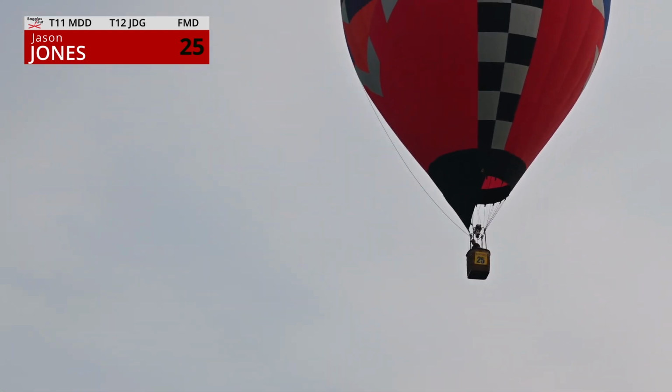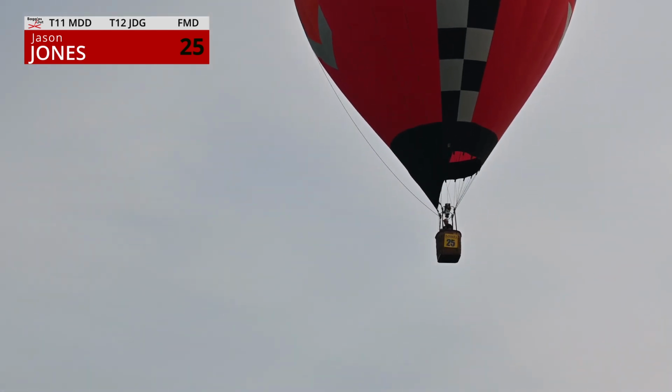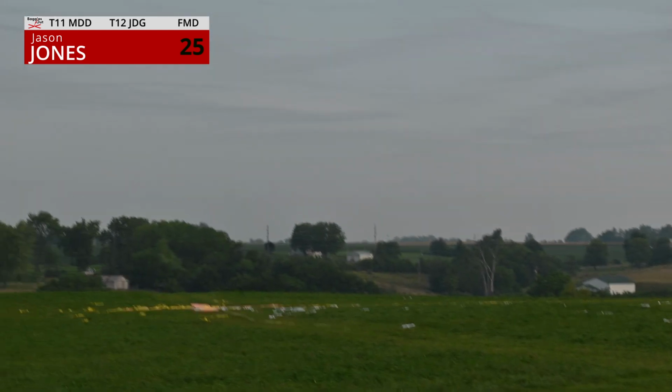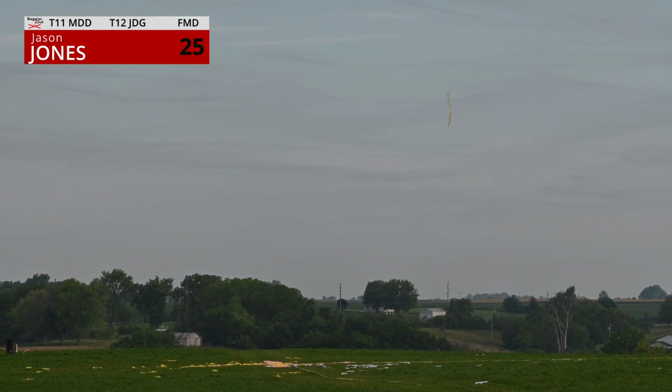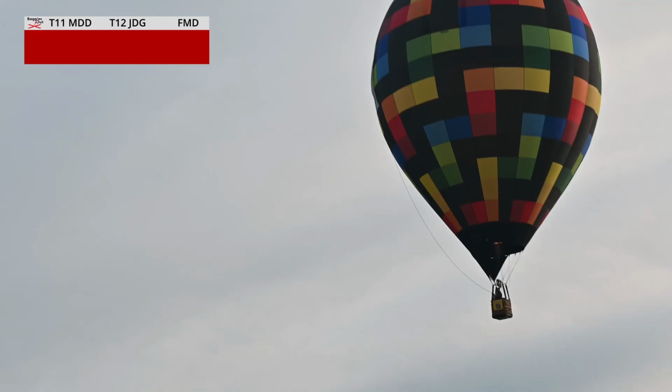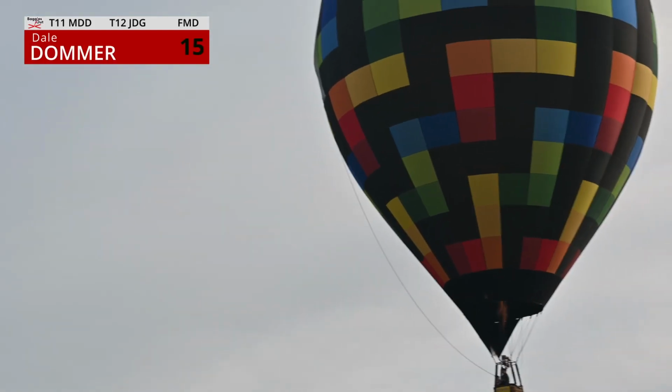It's Jason Jones, coming in up high. We'll see if they decide to throw from this altitude, and it looks like they will. The wind's taking it a bit, but it doesn't look like it's pushed it too far. And 25.29 feet there for Jason Jones.